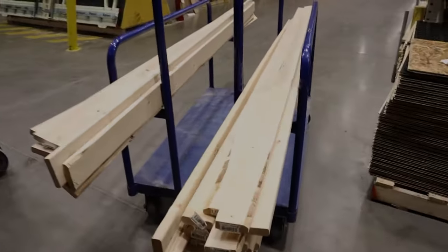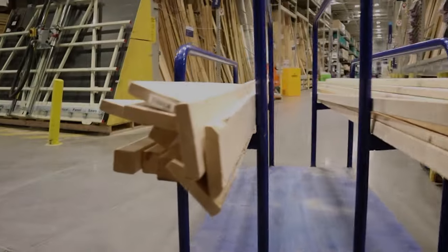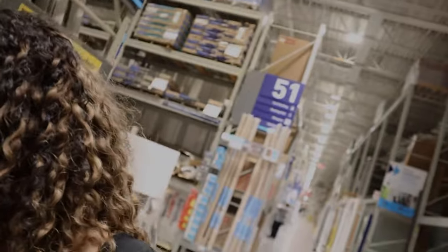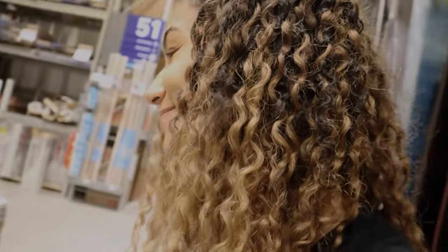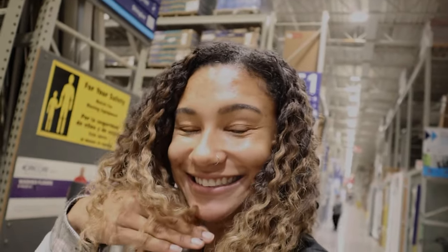Okay, so far we got 15 1x3s for framing, 3 1x2s for an idea that I have, 6 1x3s for slats, 4 2x2s for building this platform thing. I hope that's enough. Oh shoot, I still need 2x3s, 4 2x3s, 4 2x6s, and then some plywood. Then we're done.